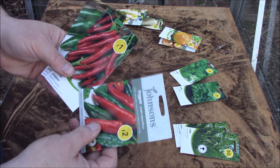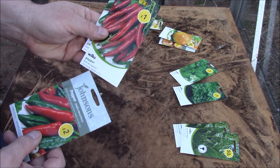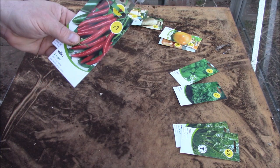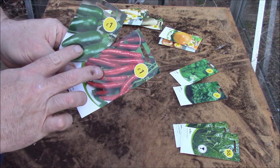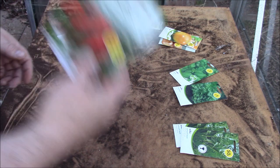And then I've got some hot peppers, if you like. I've got the jalapeno, I've got the cayenne, and I've also got these. And so these are the long sweet peppers as well. From a hot pepper point of view, I've also got the seeds from last year, which I showed you in the last video. So those are the peppers.